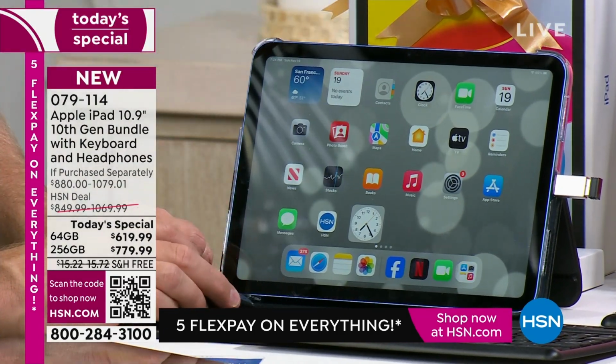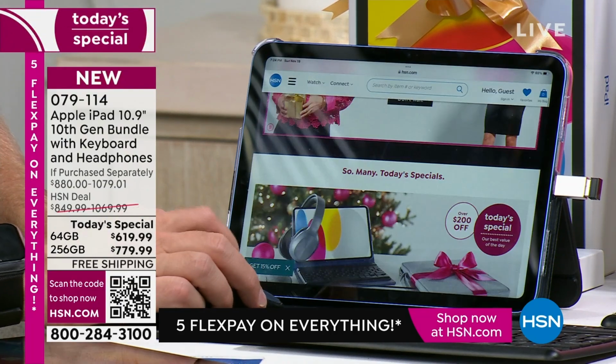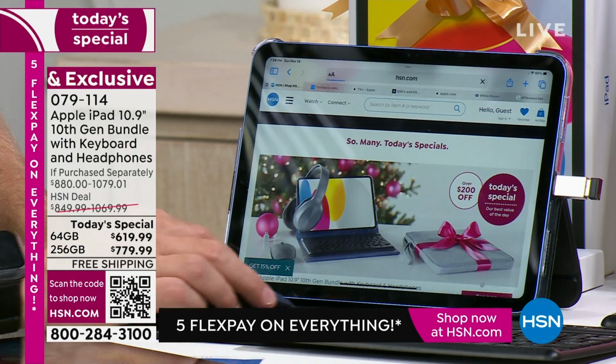I can come over here, I can navigate around, I'm jumping onto Facebook, or I'm gonna jump over here to the World Wide Web. I'm scrolling through, oh wait, I wanna go back to my pictures and find those documents.